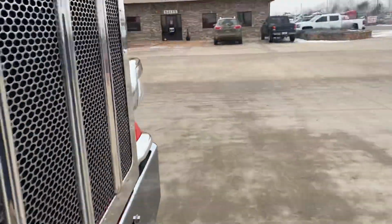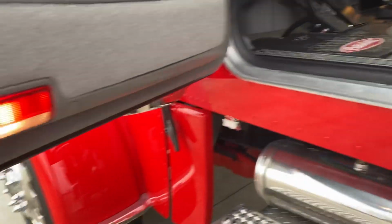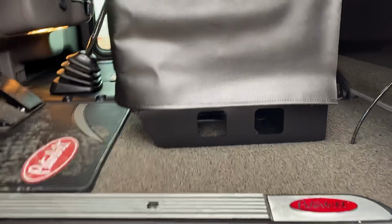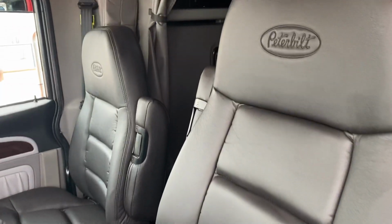And take a look inside. They don't do them quite as fancy as we normally do, but I get that for a stock truck. Platinum interior. We normally do black carpet. I think this is kind of the speckled, which I like too. It's kind of a nice change. Sears 80 seats.